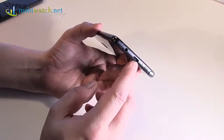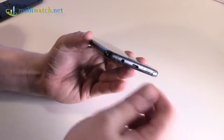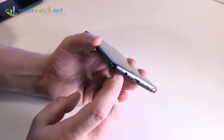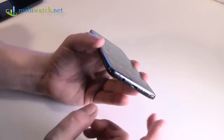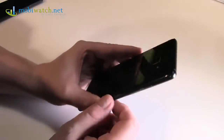On the other side, you will find a USB Type-C over here, so plugging in the cable in both ways. And like Samsung is pronouncing here on the launch event, you have a headphone jack. So, the iPhone might come without that, so they couldn't avoid this one here.